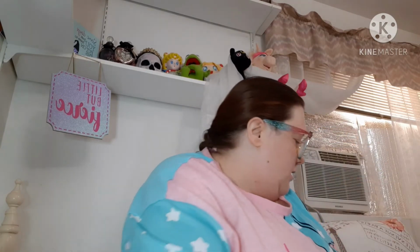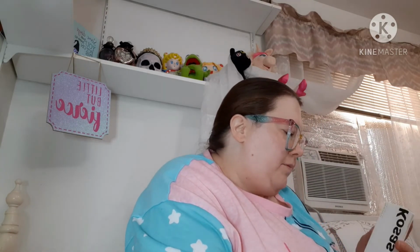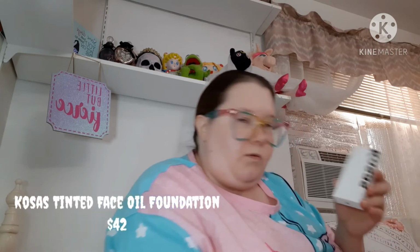Today I'm doing my Boxycharm Premium unboxing. The theme is Candy Shop. Let me start off with, this is what I picked. This is the COSSIS Tinted Face Oil. This is in the shade 01.